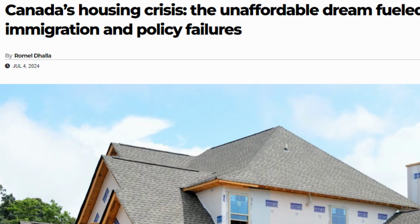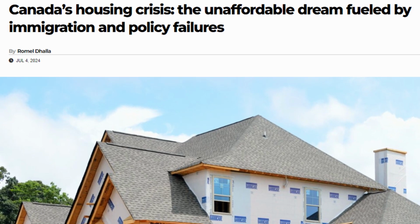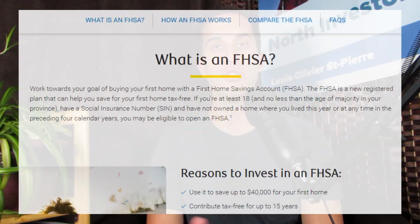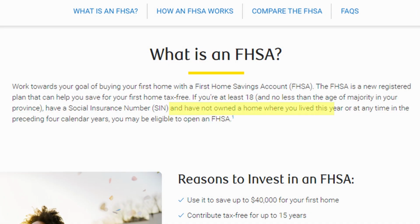Add to this, all the contributions are cumulative, meaning that you can use them when you want up to the maximum fixed at $40,000. So it will not only help many Canadians save a lot of money in taxes, but it will also help them purchase their first house in an extremely unaffordable market for many young people. But keep in mind that to be eligible for this type of program, you need to not have owned any type of property over the last couple of years.